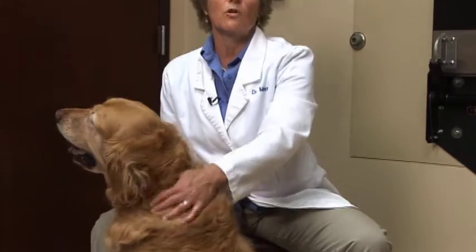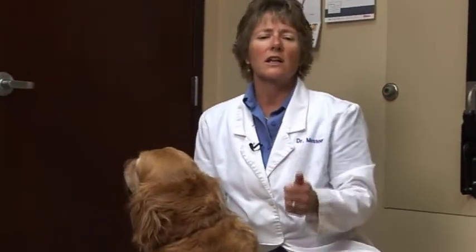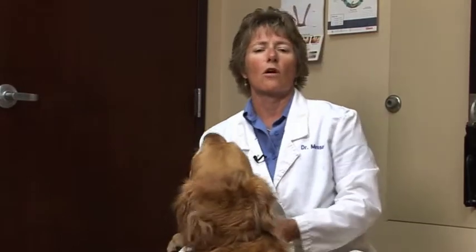But the owner needs to be aware that that bandage needs to stay clean, dry, and free of odor. If it's smelly, wet, or dirty, it probably should be changed. If the limb below the bandage, if the foot below the bandaged leg is swelling, it needs to come off and be replaced. Otherwise, you can do damage to the lower part of that leg.